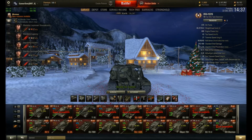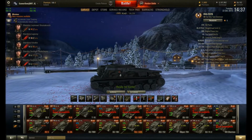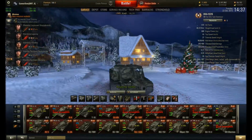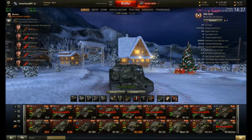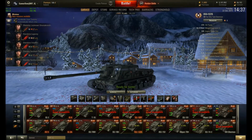This gun mantlet is very big, and what I find is between shots, if you can sort of waggle your turret a bit, or your chassis a bit, you haven't got a turret, but you can waggle your tank a little bit, from time to time you get bounces off your mantlet. Now you don't want to count on that for sure, but it does happen from time to time, so that's good.